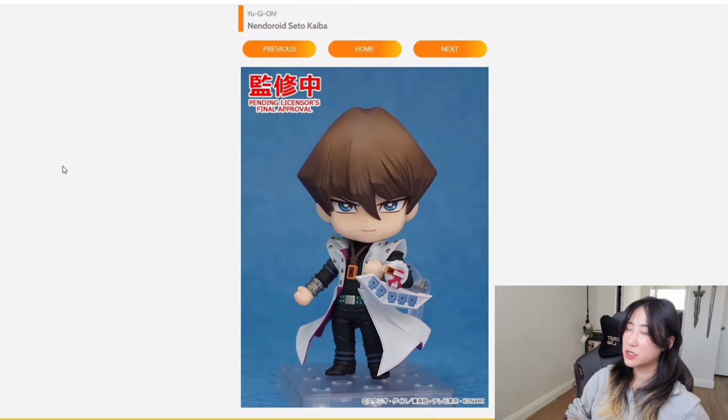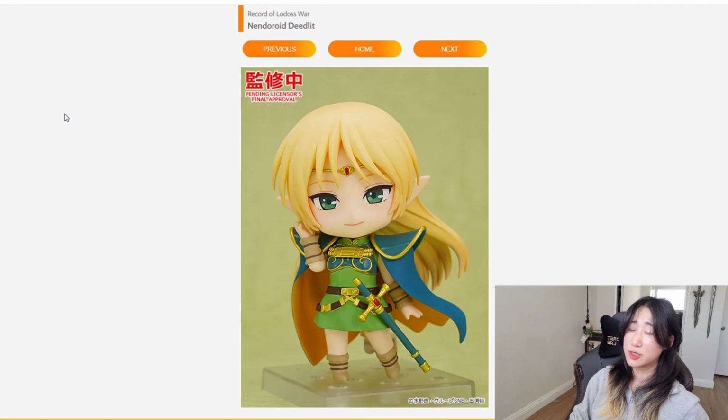Just like Griffith, this cutie patootification of Seto Kaiba is everything, and I am here for it. Sweet baby Deedlit, she looks so cute and soft. She kind of looks like green Zelda with Super Saiyan shoulder pads, and I love it.